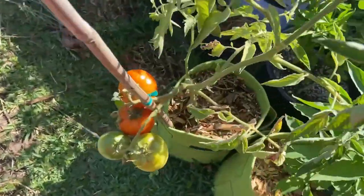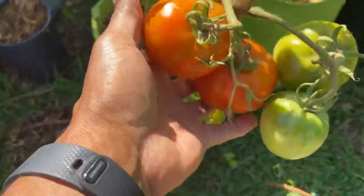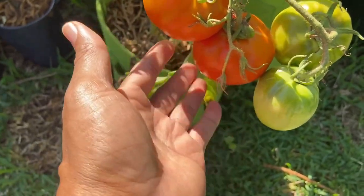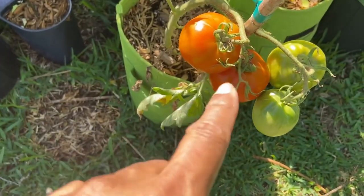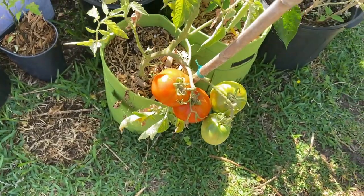But surprise, look over here. You got some big, nice tomatoes. You saw me show you pictures of this. I think these are the mule team variety of tomatoes. I think so.